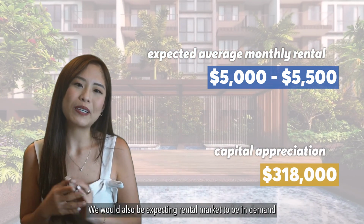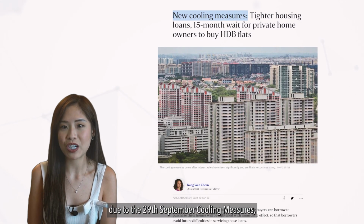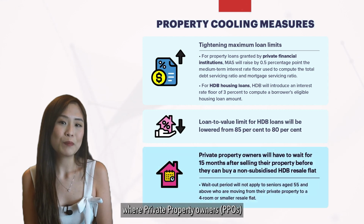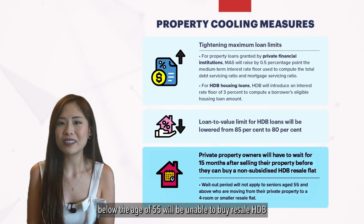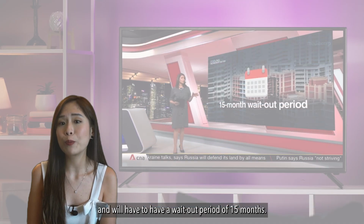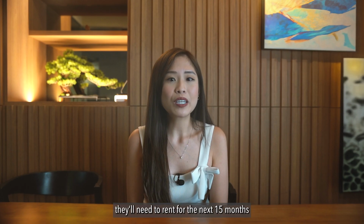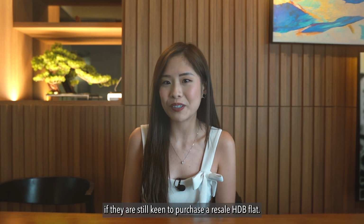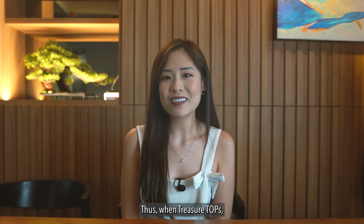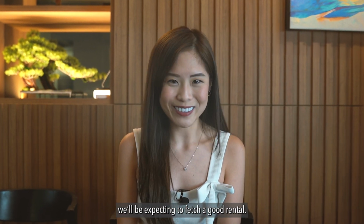We would also be expecting the rental market to be in demand due to the 29 September cooling measure, where private property owners, PPOs, below the age of 55 will be unable to buy a resale HDB and will have a wait-out period of 15 months. Hence, for this group of people, they will need to rent for the next 15 months if they are still keen to purchase a resale HDB flat. Thus, when Treasure TOPs, being the newest kid on the block, we will be expecting to fetch a good rental.